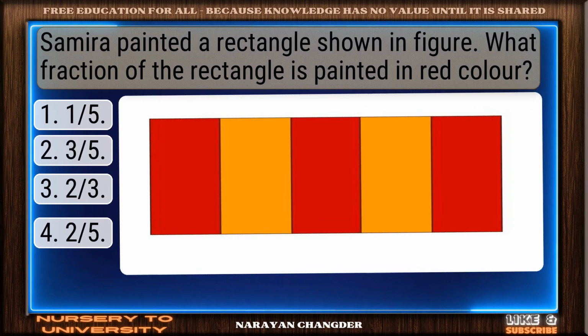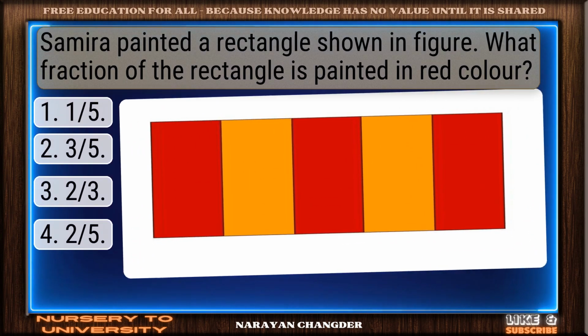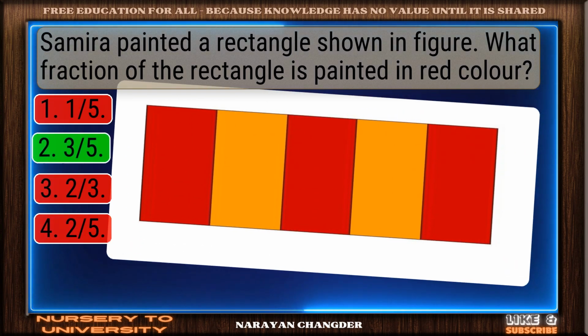Samira painted a rectangle shown in figure. What fraction of the rectangle is painted in red color? Great job. 3/5 is the accurate answer.